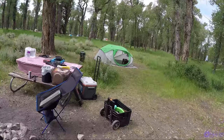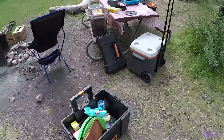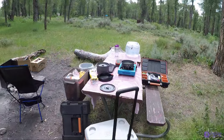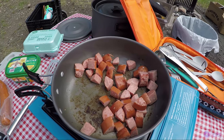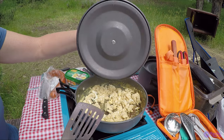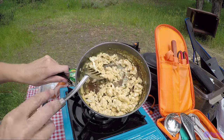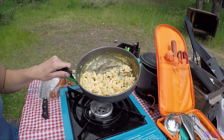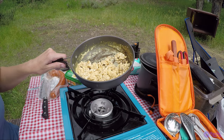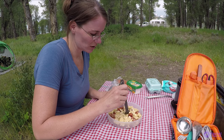Here I am with my new campsite all set up and I'm ready to start cooking breakfast, even though I think it's closer to afternoon time, so this will be like a brunch. I'm gonna dish up. I mean, not the most beautiful looking, but doesn't mean that it's not gonna be delicious. Oh yeah, this looks delish.